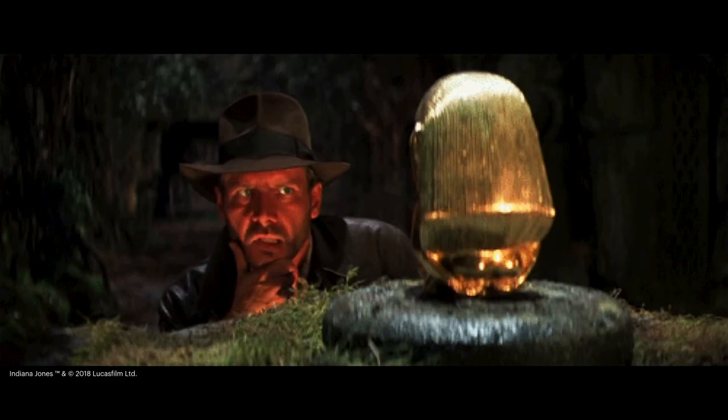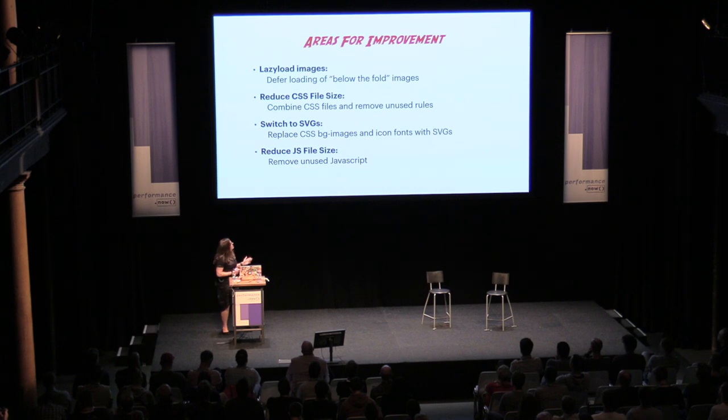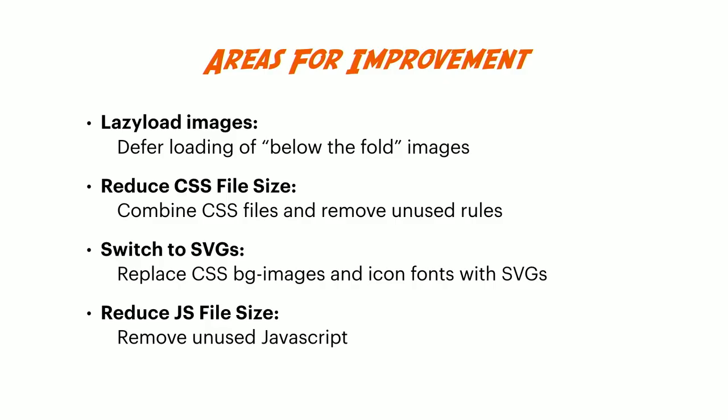All right, so I don't know about you, but I think we've got a lot of room for improvement, right? So from all of this, we identified four pretty obvious areas that we could improve. First, lazy load all of those below the fold images so that we could prioritize that main one that we actually care about. We wanted to move up our start render time by reducing the amount of CSS that needs to be downloaded for the browser to construct that CSSOM.